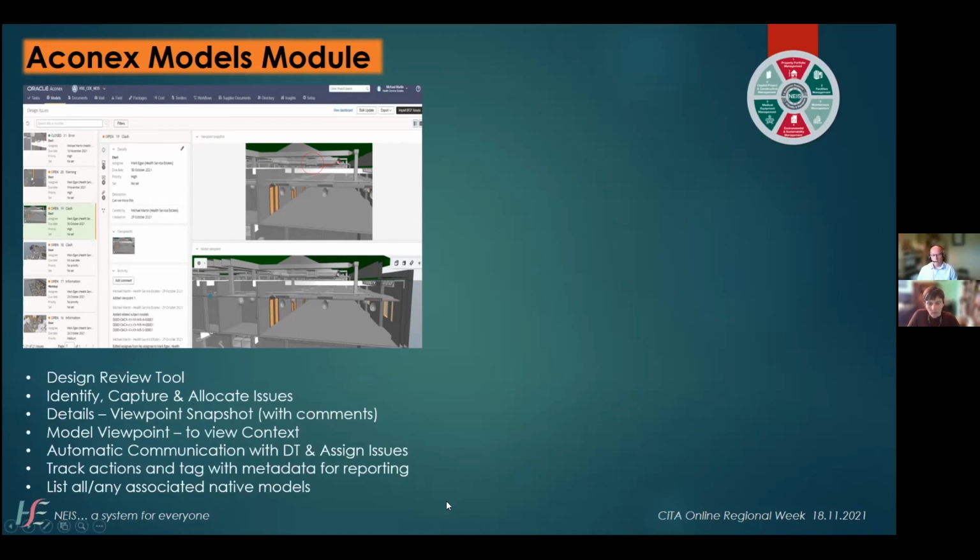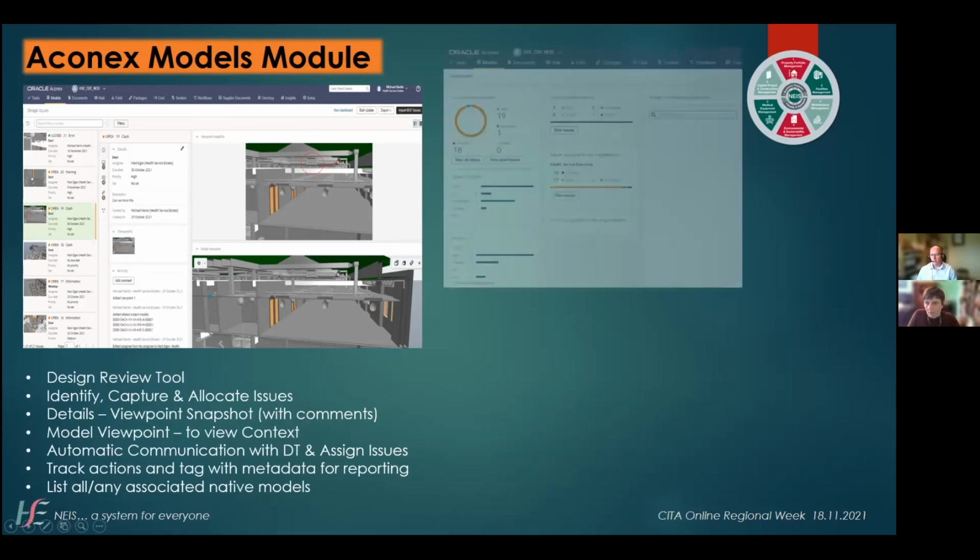And then you can track any actions and tag them with metadata. So it makes the actions a lot easier to track and to manage and close out. It also lists all the associated models that are in the view, so that you can quite easily go back to the native model to make any alterations that's required.